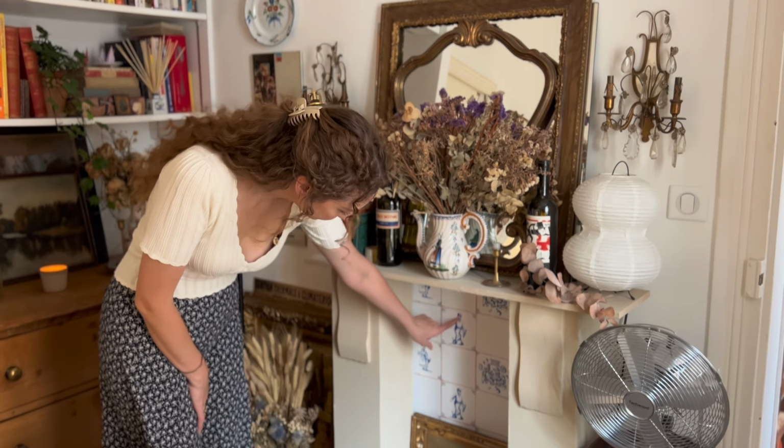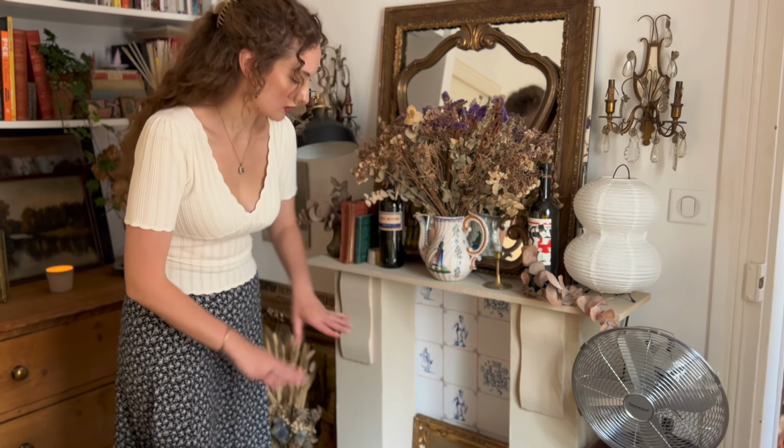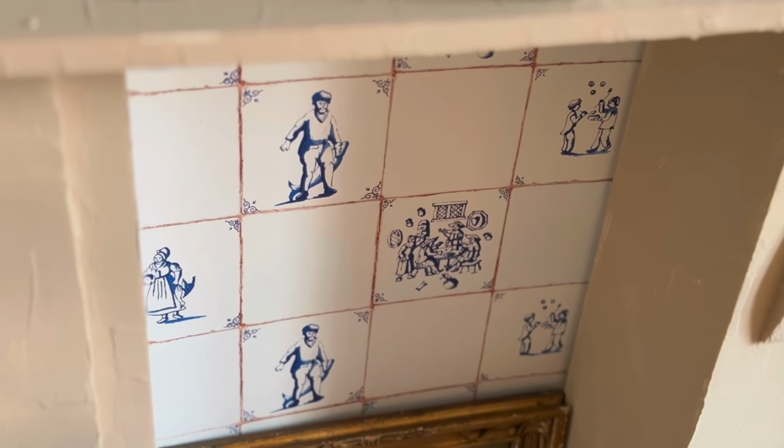I'm really obsessed with Delft tile, but again, so expensive and hard to get. So I found this wallpaper that I just put on the back of a piece of cardboard and just stuck it behind it, so it kind of gives the illusion of an old Delft fireplace.